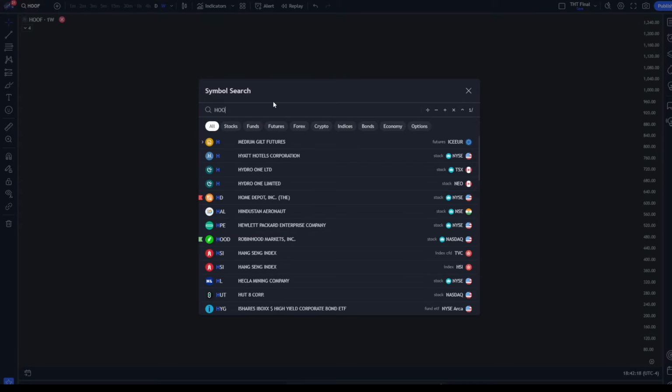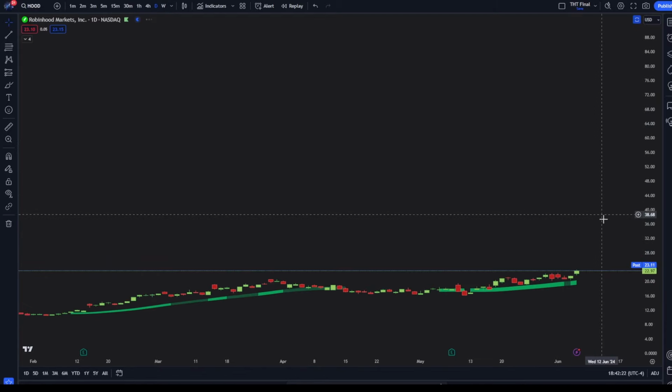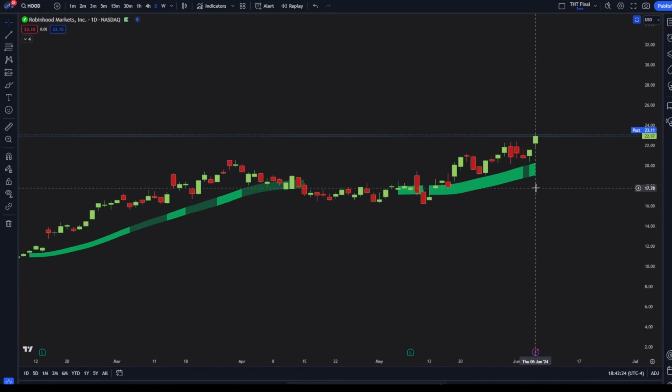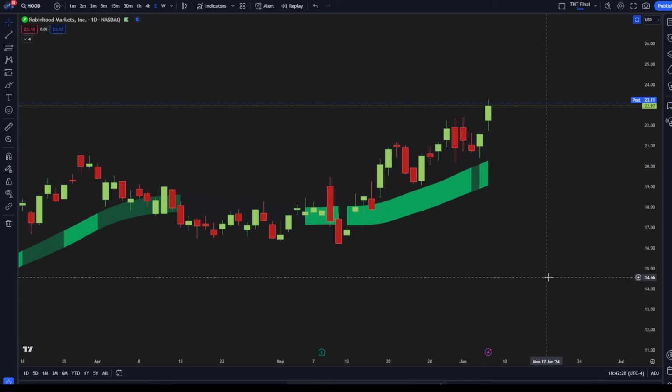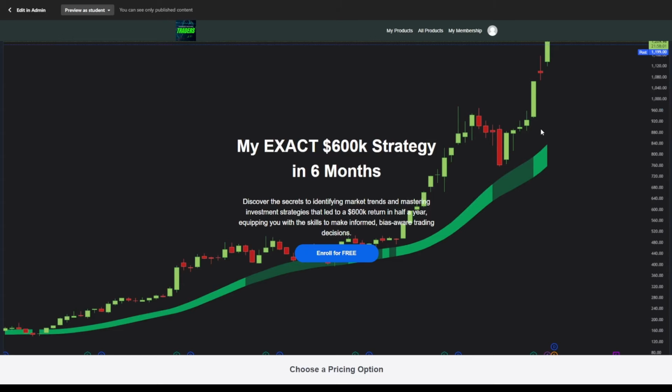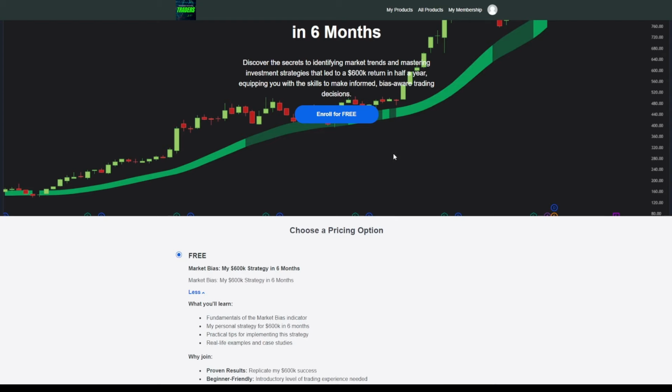But if we were to go over to TrendSpider and zoom out a bit, you're going to see that Robinhood as well was testing off of our market bias, which is this green ribbon that you will see here. The market bias is my favorite indicator. It is one of the simplest indicators to use, and we even have a completely free course showing you guys how we were able to lock in these profits in the past 6 months, mainly using the market bias.